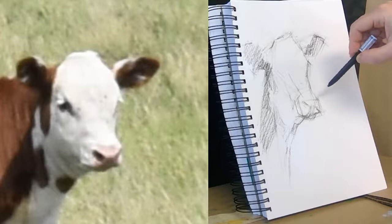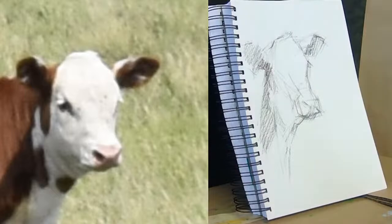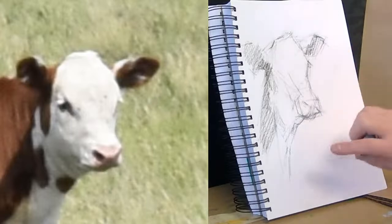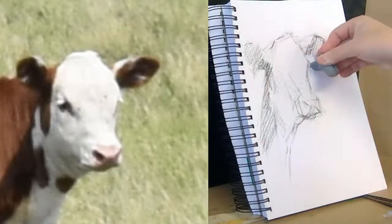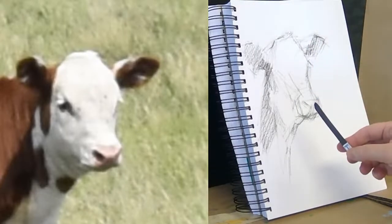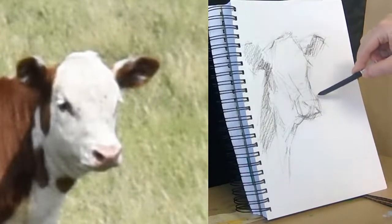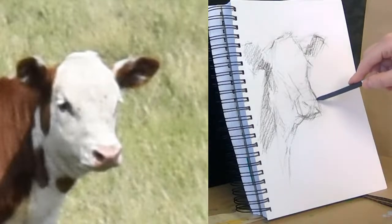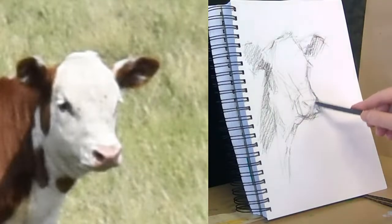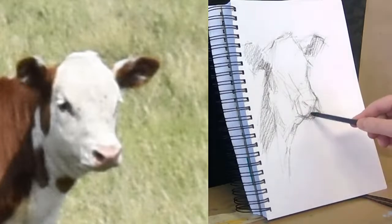Okay, I love these eyelashes. It's so beautiful. And so let's see. I might do some smudge around business and then erase these eyelashes. They're so cool. Alrighty. And let's see, there's this cool kind of X right on his nose. Oh, I love that.